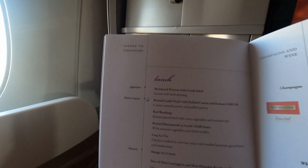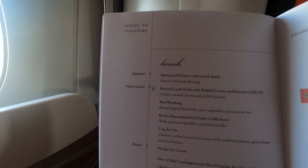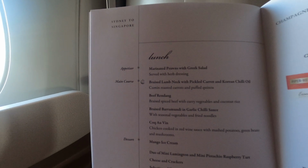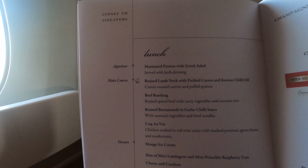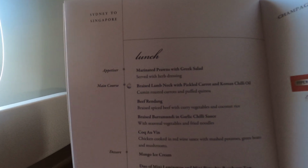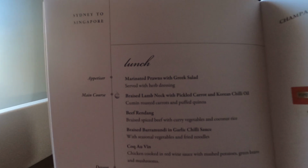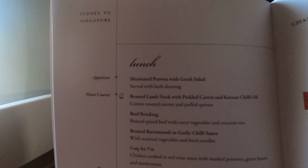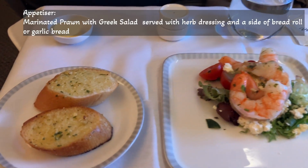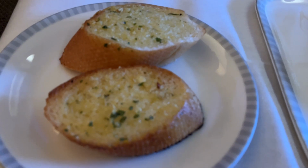Now for lunch, you have the choice of actually choosing something straight from the menu, or in our case, we love the option with Singapore Airlines where they can give you the option to book the cook. What that means is there's a selection of food that you can actually pre-book, and when you get on the flight, you will have that special dish as your main on that flight. So the entree is the same, and they gave us prawns with Greek salad, which was really nice prawns, and it was a decent serving.